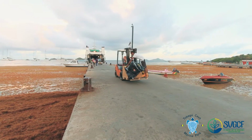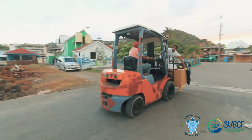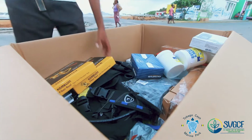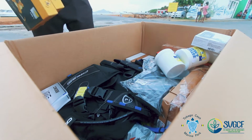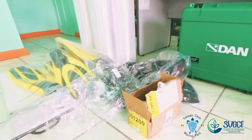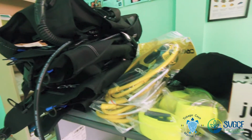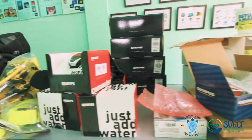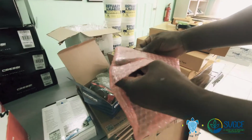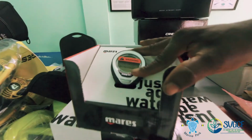In order to achieve the project goal and fulfill its objectives, a number of activities were implemented over the 12-month project cycle. In August 2020, the Tobago Cays Marine Park received 4 complete sets of scuba and associated safety and emergency equipment. Also included in the shipment were equipment and tools that would enable us to establish a comprehensive biophysical monitoring program. The equipment such as tanks, BCDs, fins, masks, weights, and dive computers will enable our park rangers to independently conduct biophysical monitoring, such as conchs, coral reef, sea turtles, and so forth.